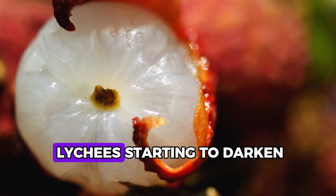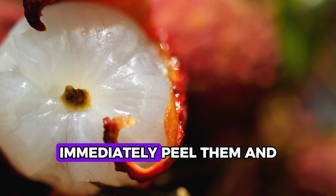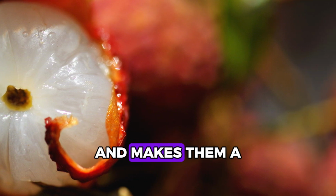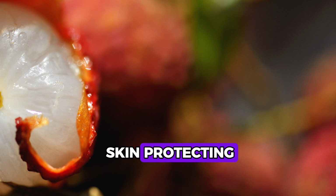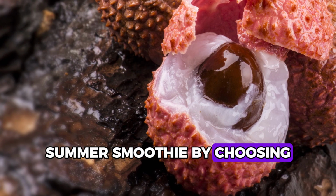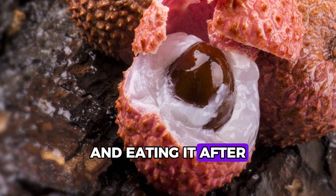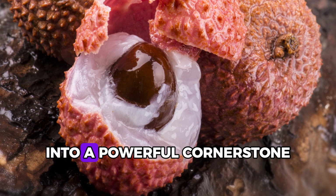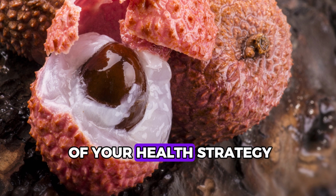If you find your lychees starting to darken, immediately peel them and freeze the flesh. This locks in the vitamin C and makes them a perfect base for a skin-protecting summer smoothie. By choosing the most fragrant fruit and eating it after a meal, you are turning a simple tropical snack into a powerful cornerstone of your health strategy.